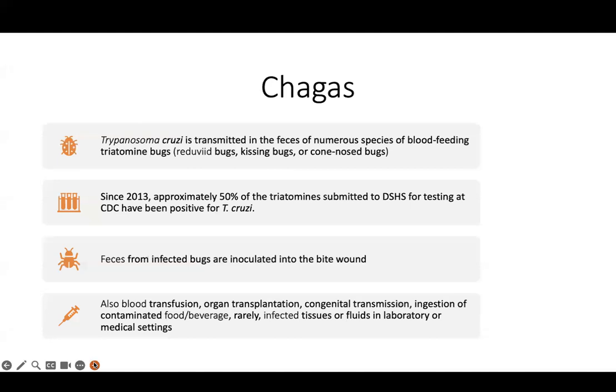Interestingly, it's not the bite itself that causes the illness, but feces from infected bugs inoculate the wound, and that causes disease. Patients can also become ill from feces that are transmitted by eating food where the bugs defecated. Patients who have blood transfusions, organ transplant, and other lab setting transmissions are also possible, although they're pretty rare. We've also estimated that as many as 10,000 locally acquired cases of Chagas have occurred in the United States, and we estimate that based on the blood donor data that is being tested.